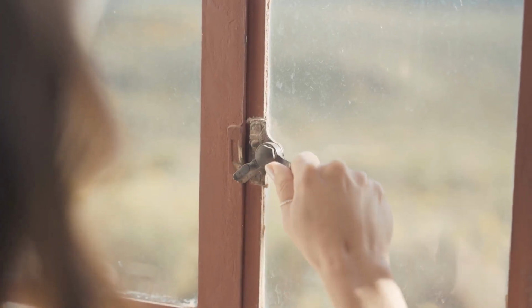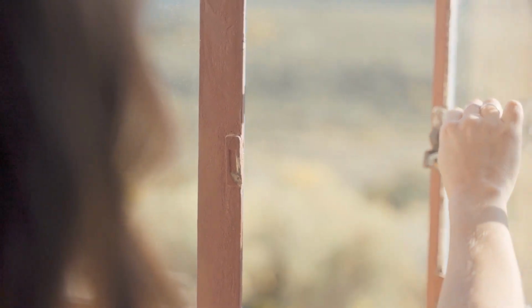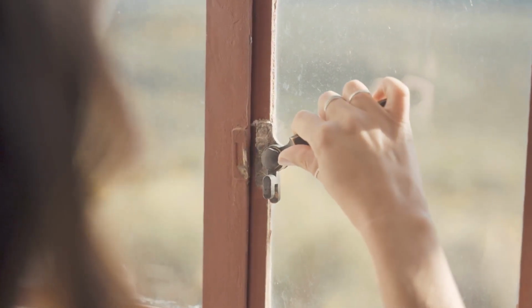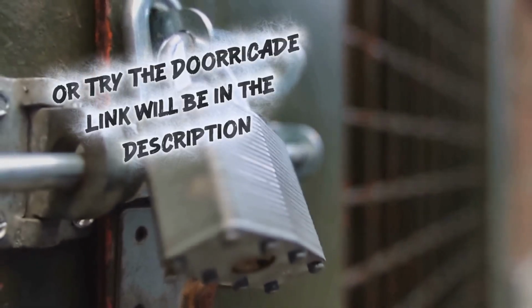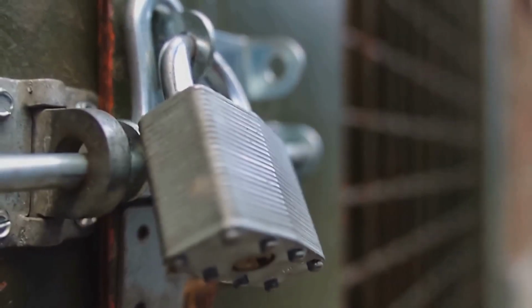Always install a quick release mechanism on at least one window per bedroom for fire safety. This allows you and your family to escape quickly in case of an emergency without sacrificing security. For doors, a security grille creates a buffer zone, letting you interact with outsiders without exposing your home. You can answer the door, receive packages, or speak to visitors while staying protected behind a locked barrier.